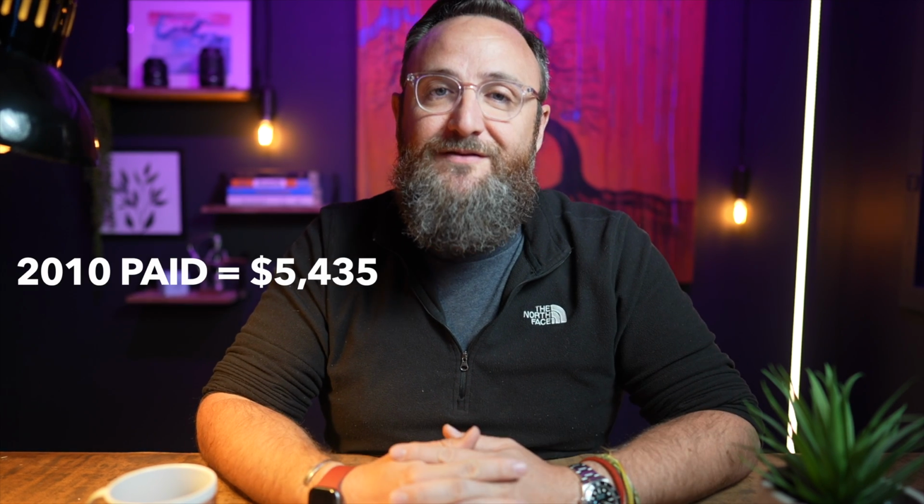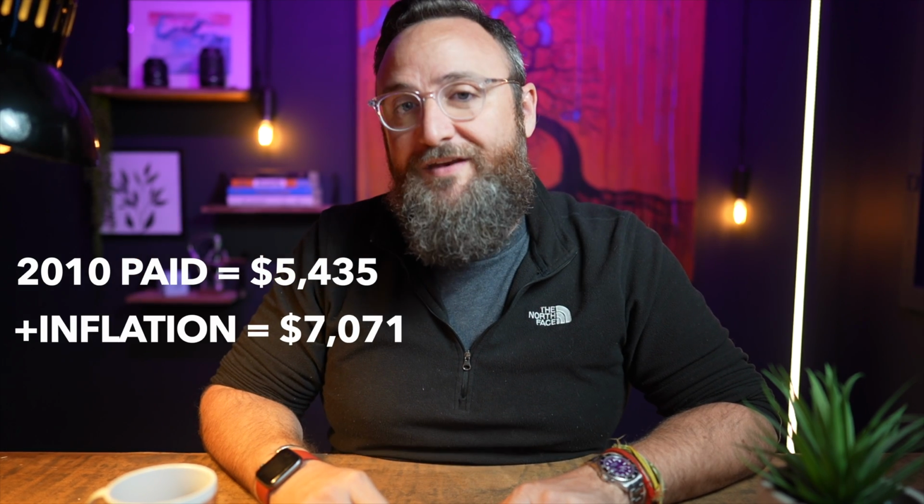So I bought this watch for €4,950 back in 2010, which is about $5,435 back in 2010 money. Now, allowing for inflation over the last 12 years, that's about $7,071 in today's money. So $7,000 is what it cost me in today's money.